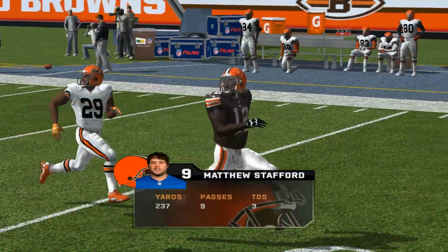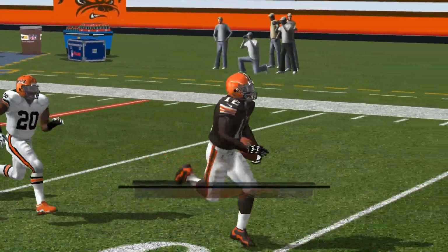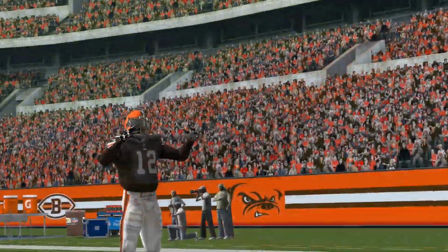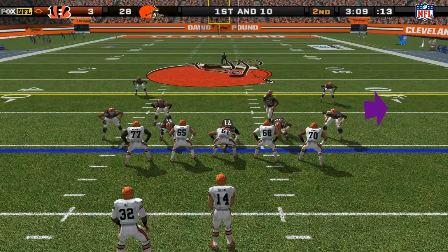And Leon Hall continues to have trouble covering Josh Gordon. And breaking a diving tackle, Josh Gordon jumps into the end zone, not getting style points this time, but the score is now 28-3 Browns.